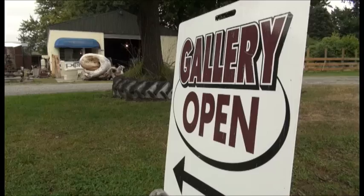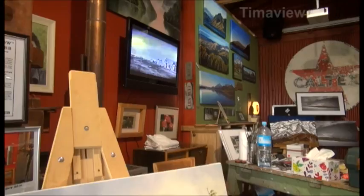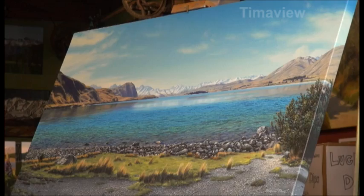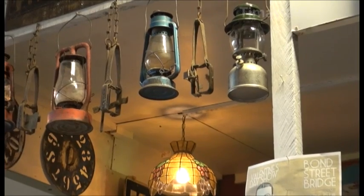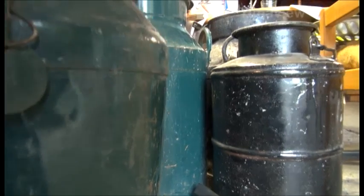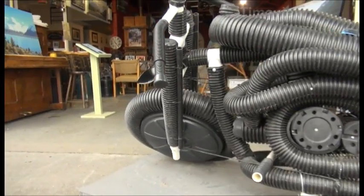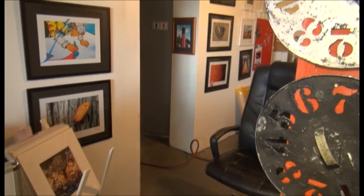This is the Kimbell Garage Gallery. Directly behind me is Nathaniel Provis's paintings.